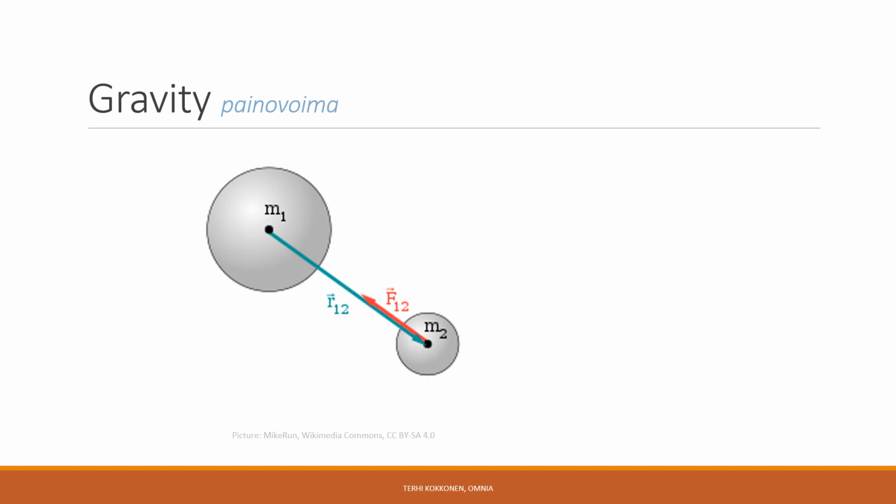Newton set out the formulation of gravity in his law of universal gravitation. It states that every particle in the universe that has mass attracts every other particle that has mass. This attraction is gravity, painovoima.